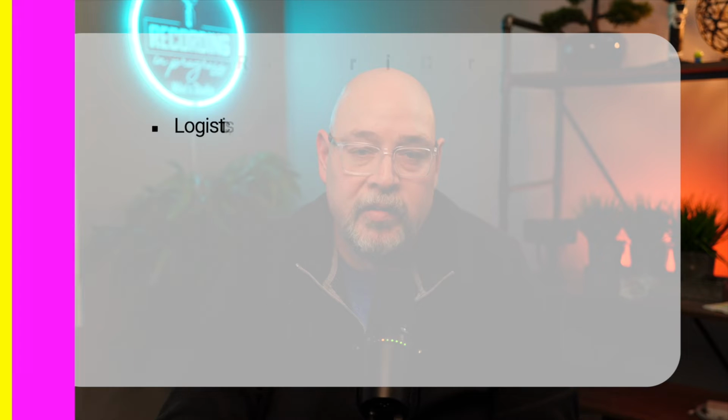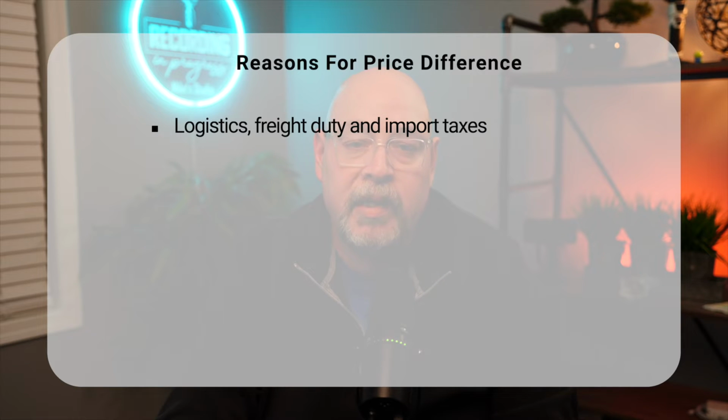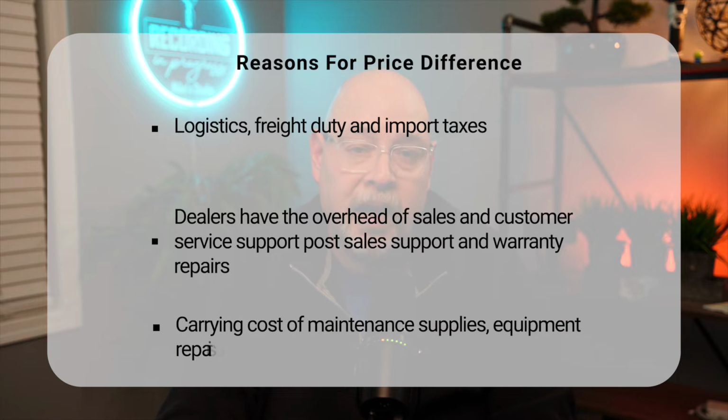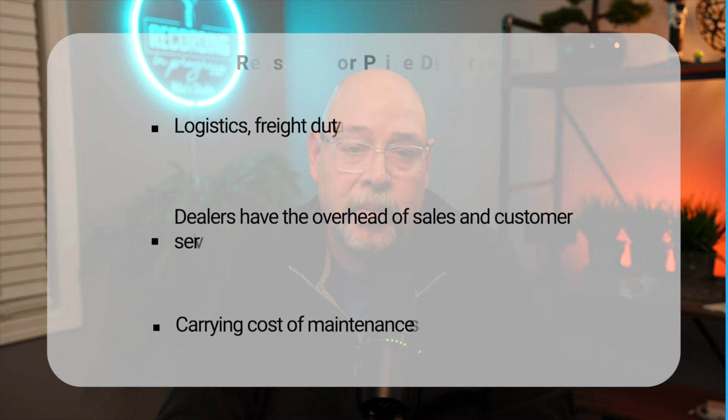Let's get started. First, let's discuss why the pricing is so different between buying direct or buying through your dealer. It may be an important one in your decision-making process and can be summed up with the following three reasons. All the logistics, freight, and other expenses to get the equipment from the manufacturer into the country are already taken care of. Dealers are responsible for sales and customer service support before the sale and the cost of technicians and customer service supporting the device after the sale, and a carrying cost of repair and warranty parts, maintenance parts, and supplies to support the equipment and customers.